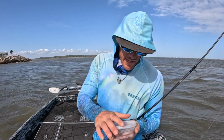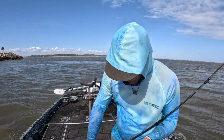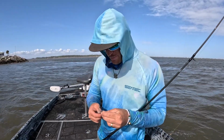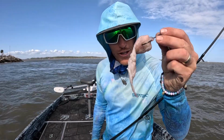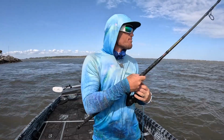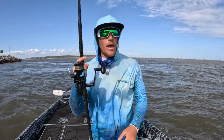All right, so we've got some fresh local squid for today's food of choice. Gonna be using squid and shrimp. Keep it simple. I don't think I've ever put so much effort into catching such an ugly fish. There you go. I'm gonna toss him out. I'm gonna get like 3 lines out, just spread them out all along this rock wall and wait for something to get bent.